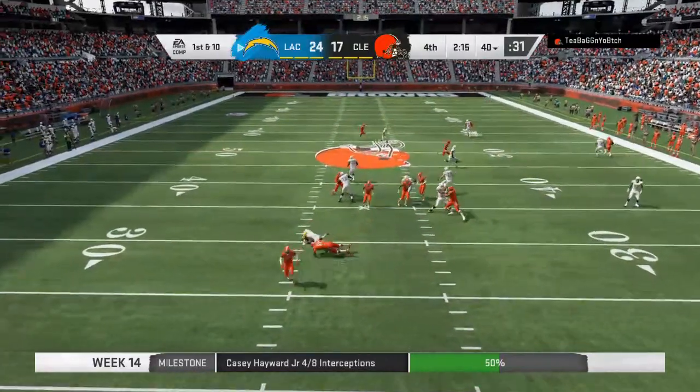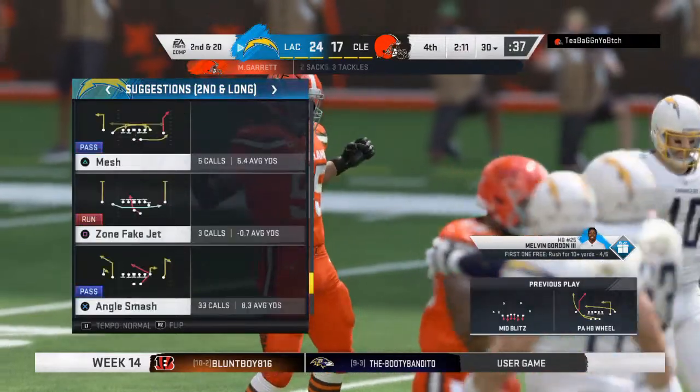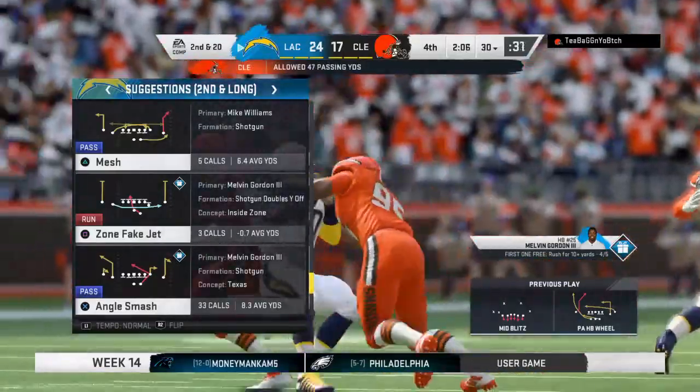And that's a great job. Nowhere to escape, and he goes down. Myles Garrett in there yet again. What else is new? He continues to rewrite the record book in single-season sacks.